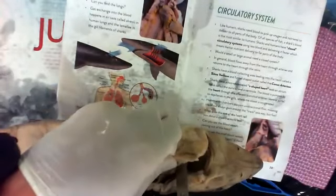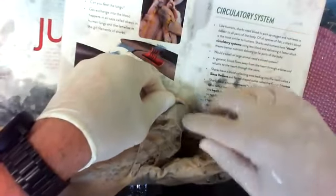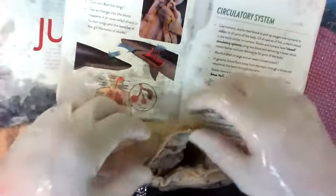There's the tongue. You know what? I've never cut the tongue before, but my curiosity has the best of me. I'm going to cut the tongue. Look at it. Yep. See the cartilage? A lot of cartilage in there. Firm. Not muscular like our tongue.